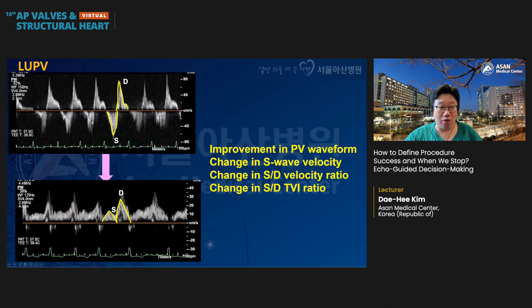Let's move to the pulmonary vein flow pattern. In our case, the flow pattern of the left upper pulmonary vein especially changed, showing improvement in the pulmonary vein waveform: disappearance of reversal S flow or blunting of S flow indicates improvement. Another measurement in pulmonary vein flow is the change in S velocity, or the change in the peak velocity ratio between systolic and diastolic pulmonary vein peak velocity. Another measurement is the area, the time velocity integral ratio, which can be measured between the systolic and diastolic velocity profiles.